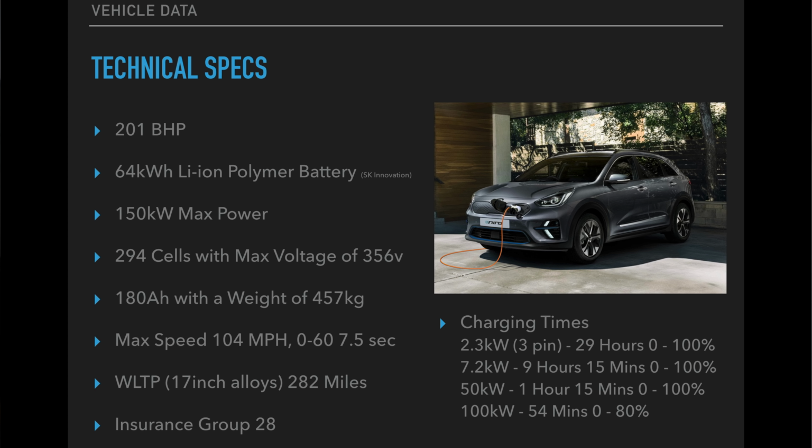In terms of charging, with 2.3 kilowatt charging, which is what I think they call the granny cable, you plug in with your 3-pin plug to go from 0 to 100%. That would take 29 hours. Then if you look at a 7.2 kilowatt charger, so this is if you have had a charger installed at your house, something like the MyEnergy Zappi, then from 0 to 100 would be 9 hours and 15 minutes.